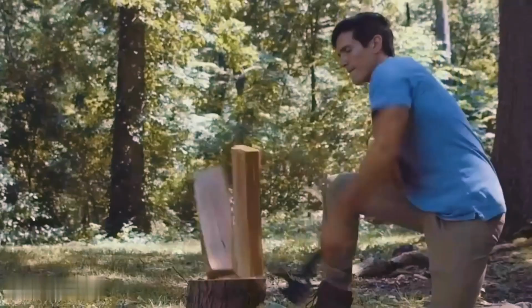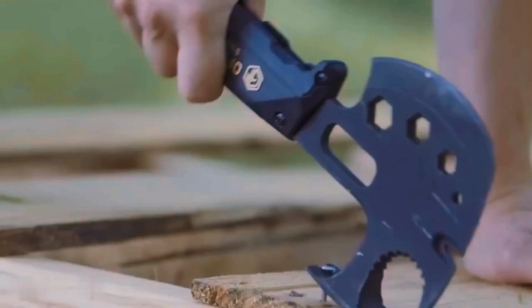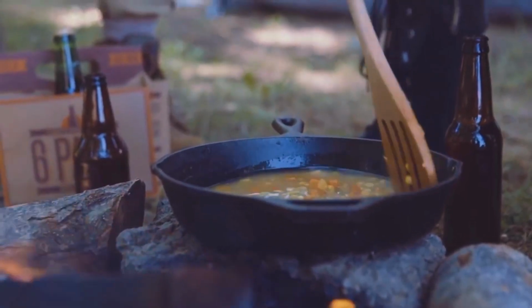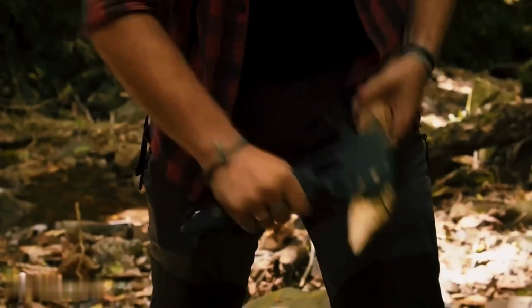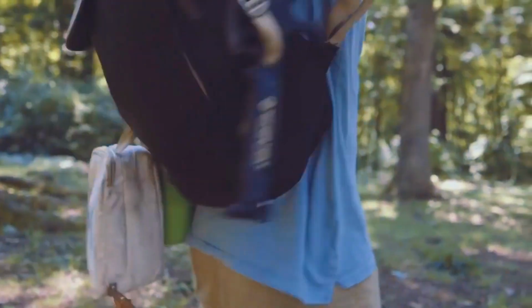But wait, there's more. There's another option with a whopping 31 multi-tools packed into a single body, ensuring you're always prepared. Along with the mentioned functions, it also includes a 6-inch foldable knife, a seatbelt cutter, and even a gas valve shutoff wrench. With this tool by your side, there's nothing that can stand in your way.